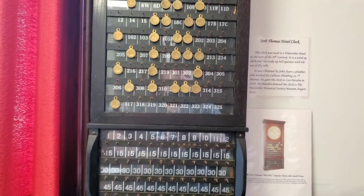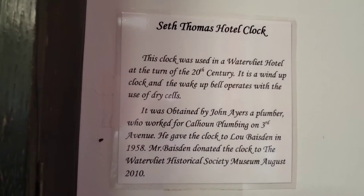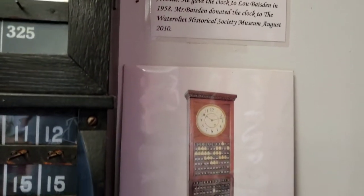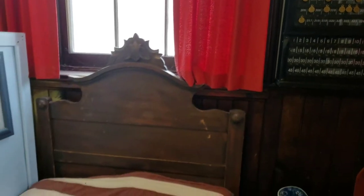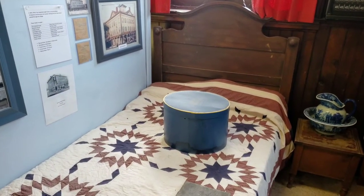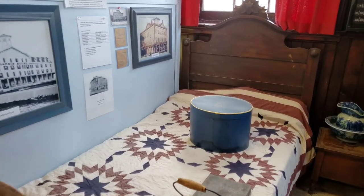And this is the clock. This is the write-up on the clock. You guys can pause this video at any time, like this, if you want to read a little bit more of this. So anyways, I just thought that was extremely interesting. And this bed is one of the beds from the hotel as well. Amazing how this is all preserved.